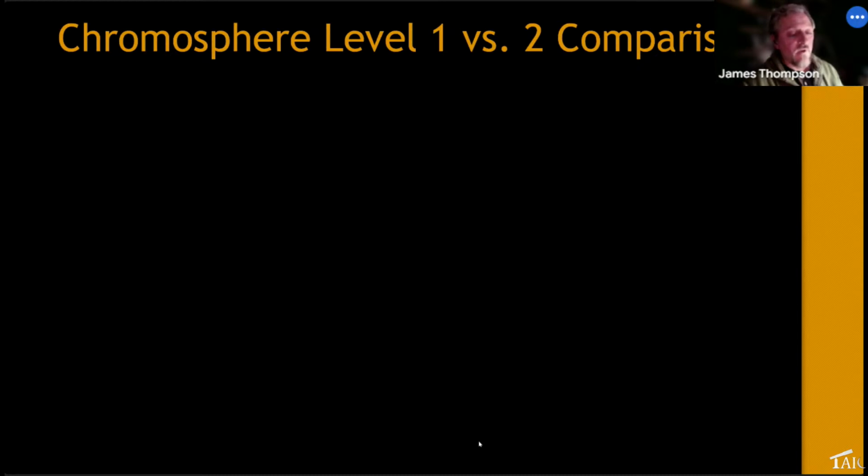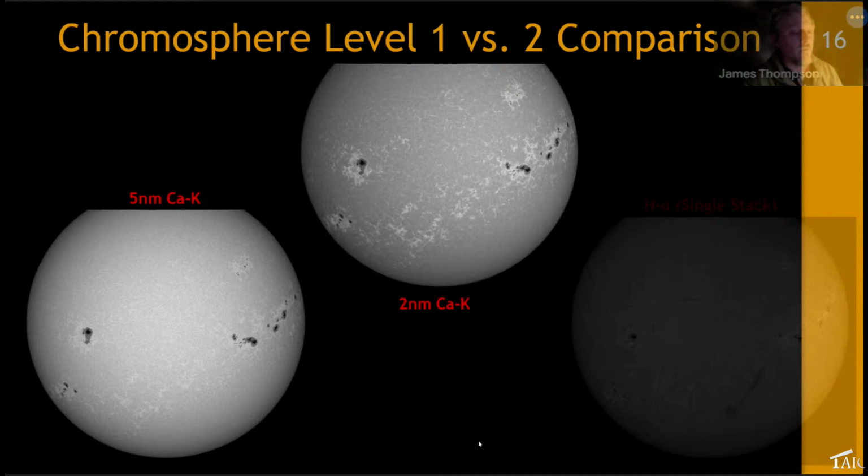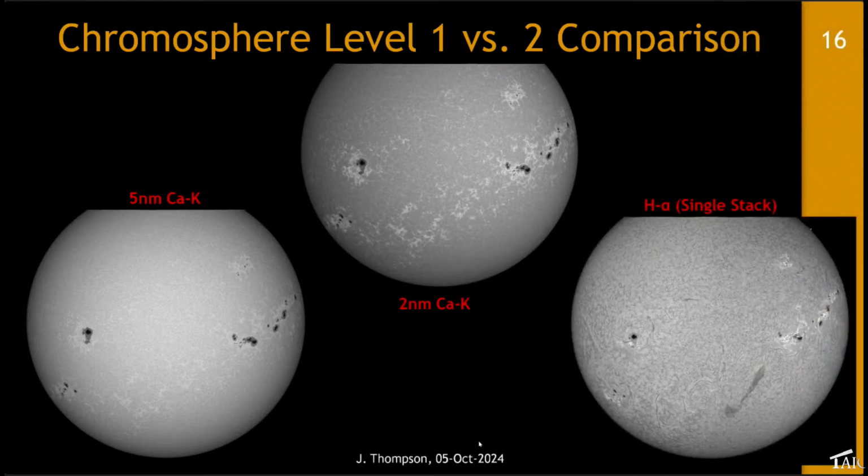As for the photosphere, I have also prepared some comparison images for chromosphere observing. The left two images were captured using calcium K filters of various bandwidths, 5 nanometers on the left, 2 nanometers in the middle. And the image on the right was captured using an H alpha setup that has one etalon, a so-called single stack. There is clearly an advantage to using a calcium K filter with a narrower band pass, as details are much better defined in the 2 nanometer image. Although there are many shared features between the calcium K and H alpha images, there is clearly a lot more going on in the H alpha image.